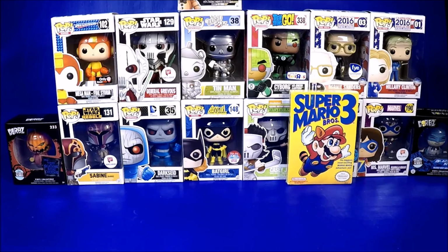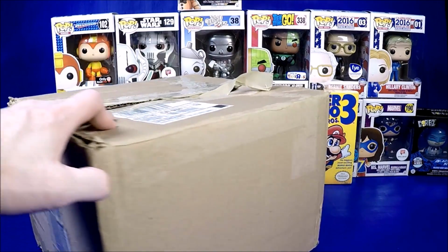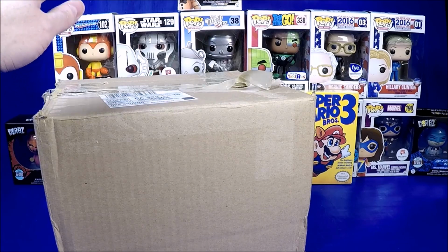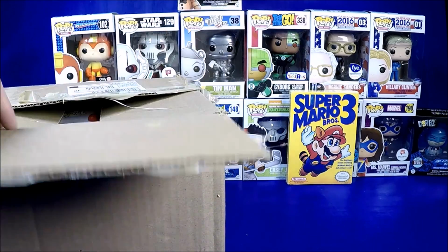Okay, so I have one other lot I bought in this time frame, over the last 2 or 3 weeks. This box is another eBay mystery lot. It was $42 for 6 pops, so I paid $7 a pop. So let's look what's inside.